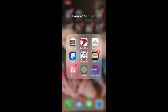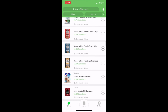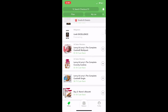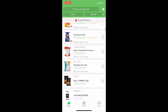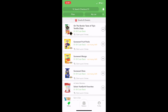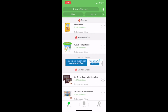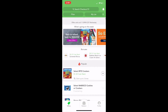All right, and then Checkout 51 is pretty similar. You go through and pick out which offers you want before you make your purchase, and some things are only available at certain stores, like the Pop Chips are only available from Sam's Club. They've got milk chocolate bars, Ritz crackers.